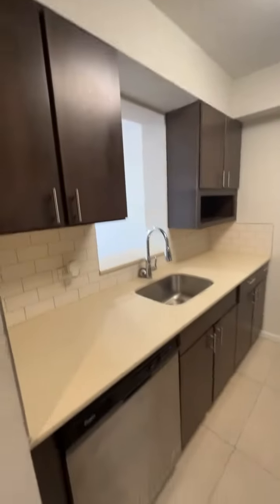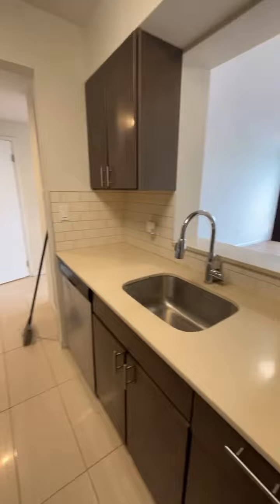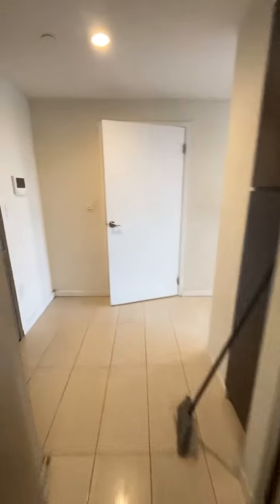With great cabinet space, a dishwasher, some extra storage right here, like a little pantry, stainless steel appliances, just really decent. Bathroom is straight through here. They're gonna clean this up a little, but it's a nice bathroom.